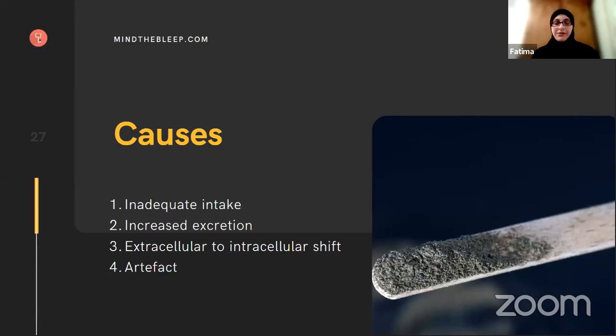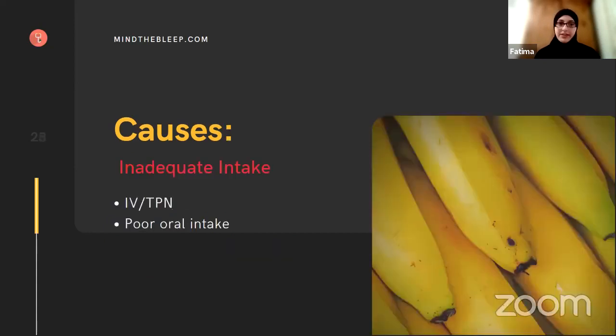So again, we've split up the causes according to the same kind of 4 broad groups. An artifact, though, with hypokalemia is not as common. The only times really I can think of that can happen is if you've got the wrong patient or you're doing it from a drip arm where there's no potassium content there. So we're not going to go into that too much, but the other three we'll go through in detail now.